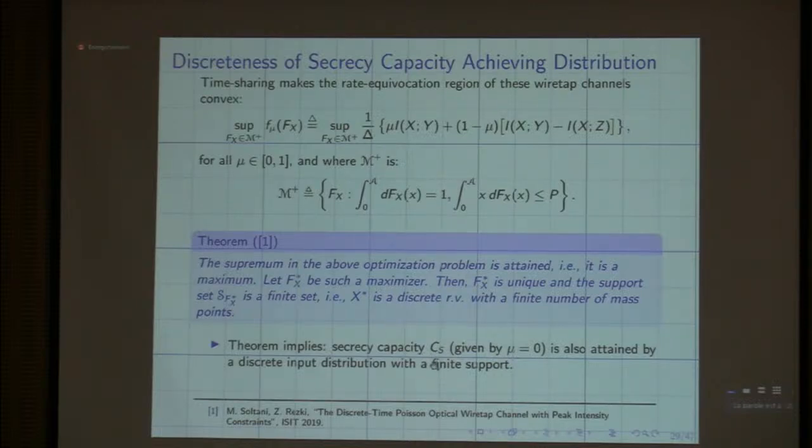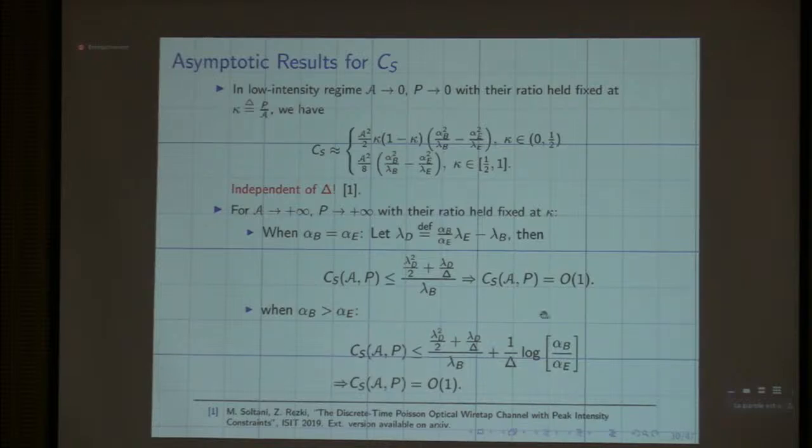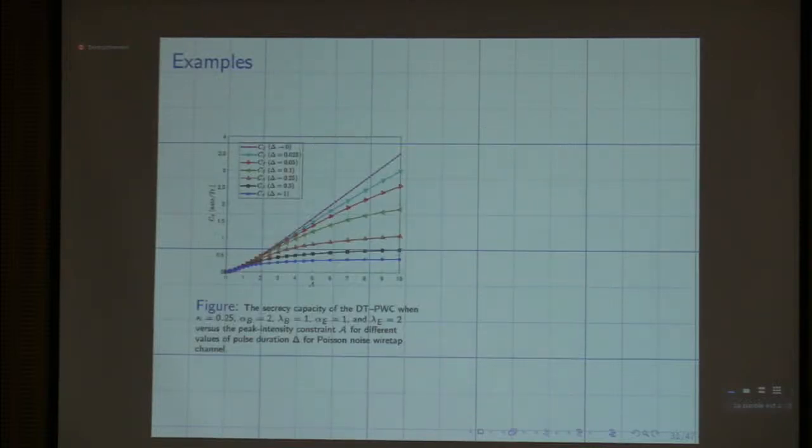As a byproduct, the secrecy capacity is also achieved by a discrete input distribution, and zero is always a mass point, as in the case of input dependence. Here also we have some asymptotical results, and the capacity scales quadratically with the weak intensity constraint, and we have capacity equal to big O of one in the high SNR regime. There is an independence of delta in this case, which also has a physical interpretation.